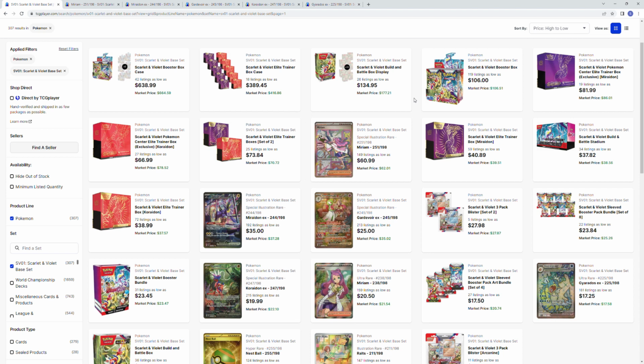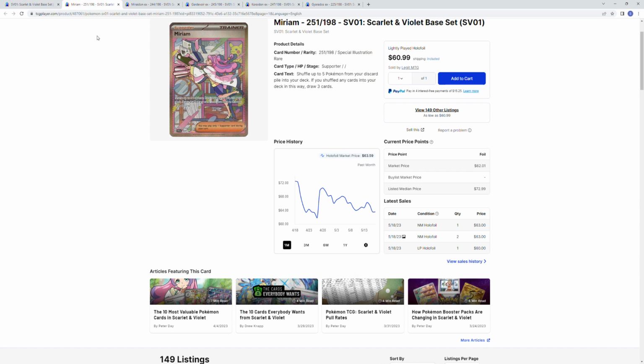Now let's start off with the singles. The singles are actually holding up not terrible, all things considered. Obviously, if we look at the 3-month, there was a huge drop-off right after release, which is typical. But then it's actually stayed fairly stable. There is a downward trend. I pulled up the top 4 cards in the set plus Gyarados EX full art, and there is a slight downward trend for all of them, but all things considered, like I said, they're actually holding up fairly well.